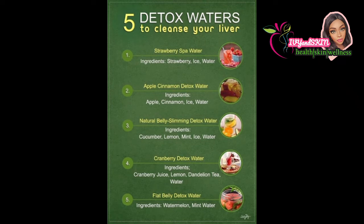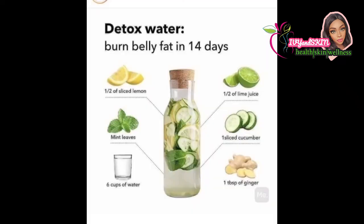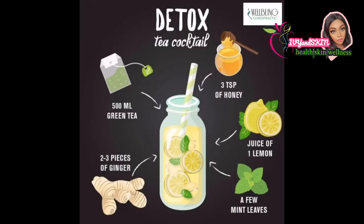Take it on an empty stomach first thing in the morning, at least 30 minutes to 1 hour before your breakfast. Do this for a straight 1 to 2 weeks. It's very good and you will notice a difference. After that, subsequently, you can do it every 3 days in a week. Just make it a lifestyle and you'll be grateful you did.